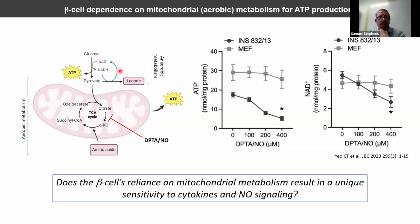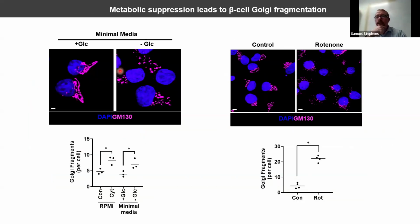And so then our question became, well, is the beta cell's reliance on mitochondrial metabolism really a unique sensitivity that they have to cytokines and NO signaling? To look at whether or not metabolism directly contributes, we could use a very minimal media. It's kind of what we think of as a Krebs-Ringer media. There's no fuel in there aside from the glucose that we've added.